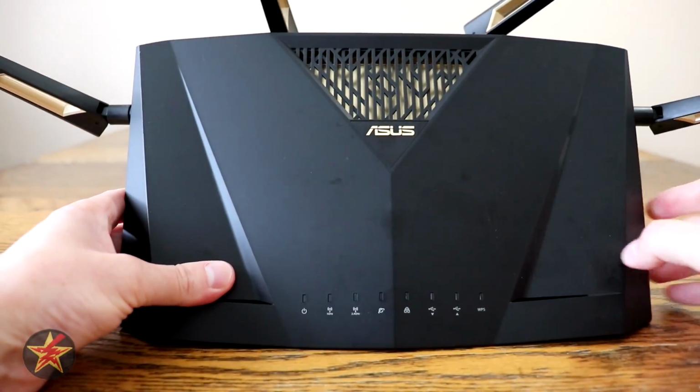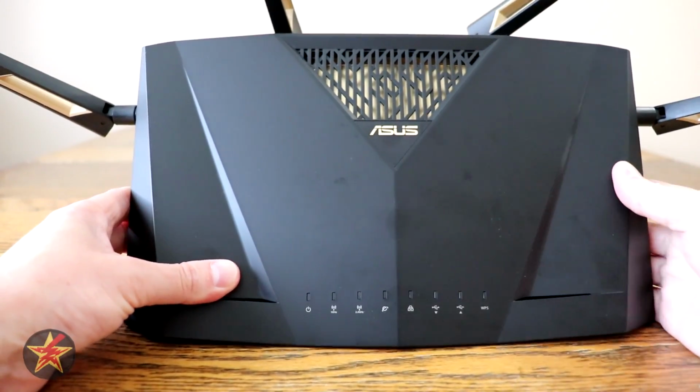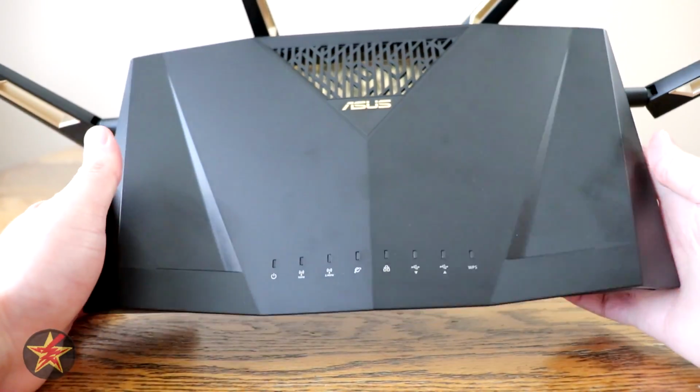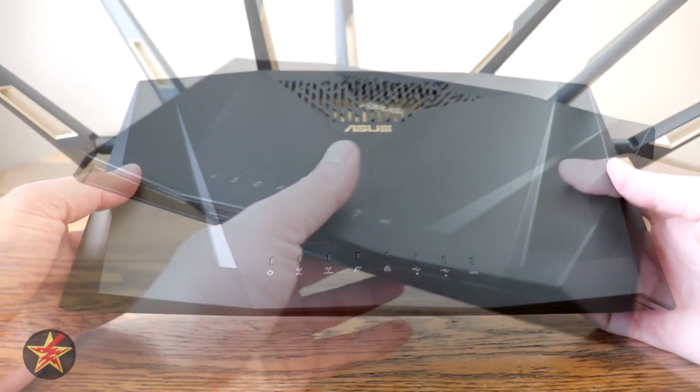This grill is part of the heatsink feature. You can kind of see on the top here that there's a heatsink grill as well, and there's a bigger one on the bottom, which I'm going to show you in a moment. It is a matte plastic finish all around. However, you do see that it does kind of pick up greasy fingerprints. If that bothers you, just know that that's there.